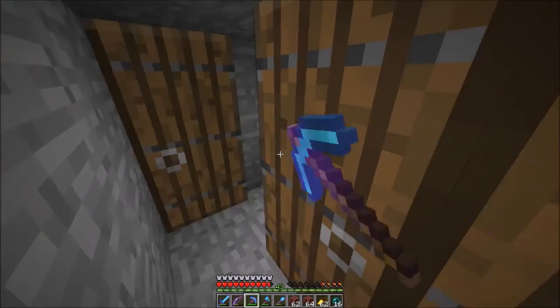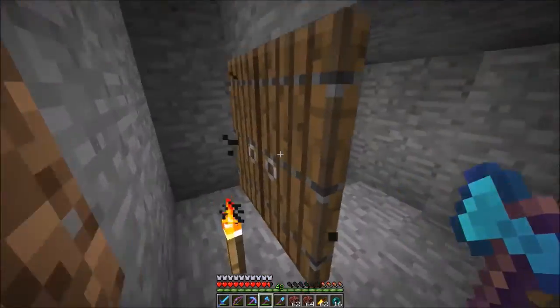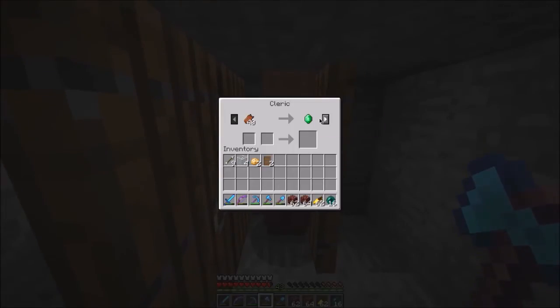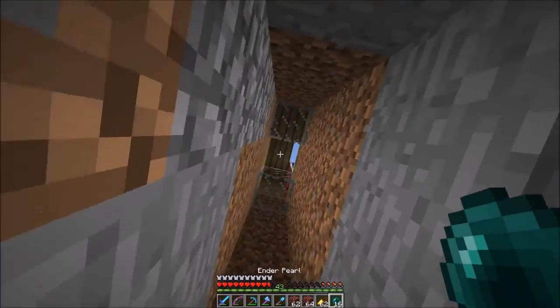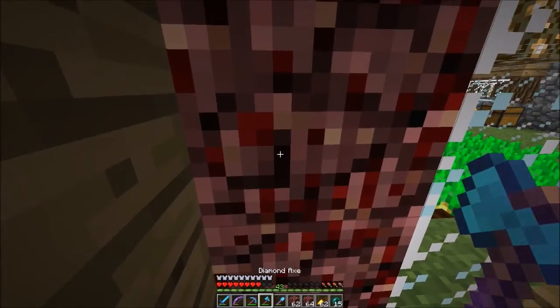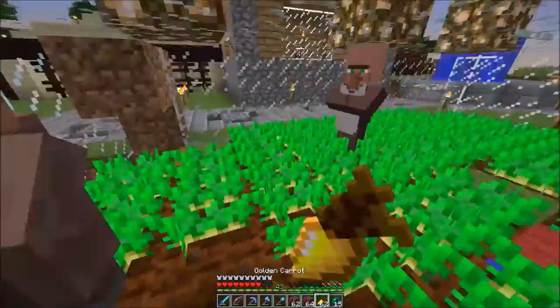This is just spam clicking doors. I don't know why. I feel like I'm griefing somebody's thing here, but this just doesn't look like it's been used. Yeah, this is definitely not being used, so I'm not going to be griefing anything here, which is definitely good. I definitely didn't want to be a griefer.